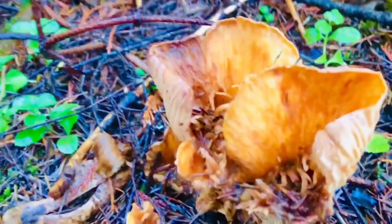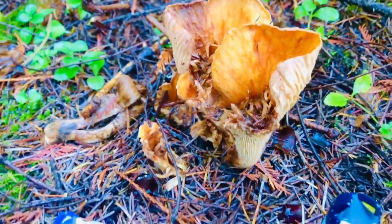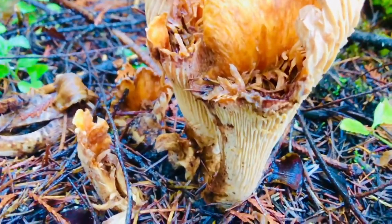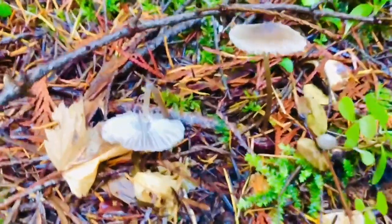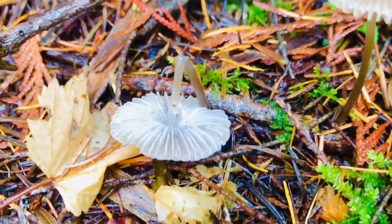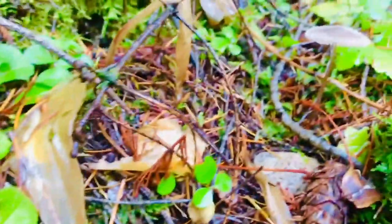Bluey and her family are with us today, and these orange mushrooms are a very interesting shape. They are some of the biggest mushrooms we see in the forest. We walk a little farther, and Bluey has found these little gray mushrooms. One has turned upside down and has a broken stem. This underside part of the mushroom is called the gills.